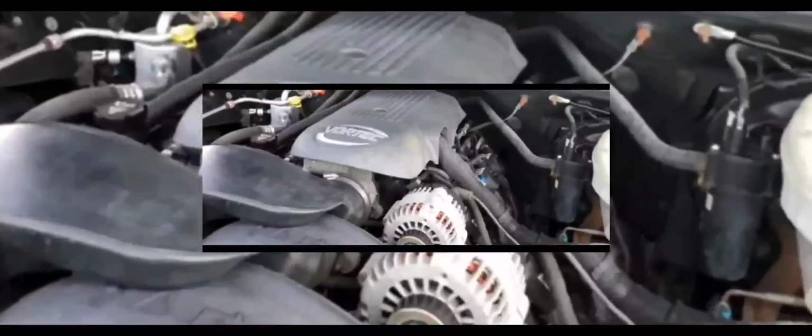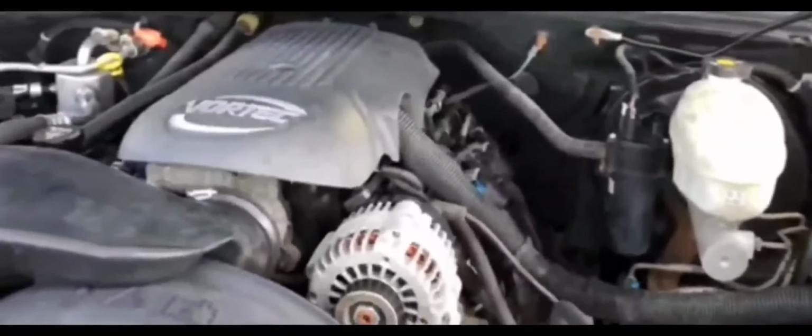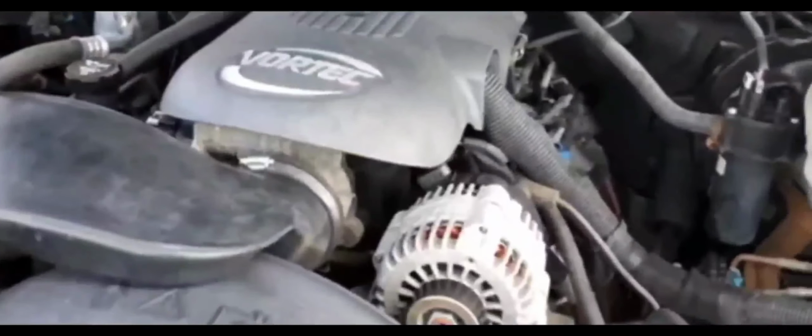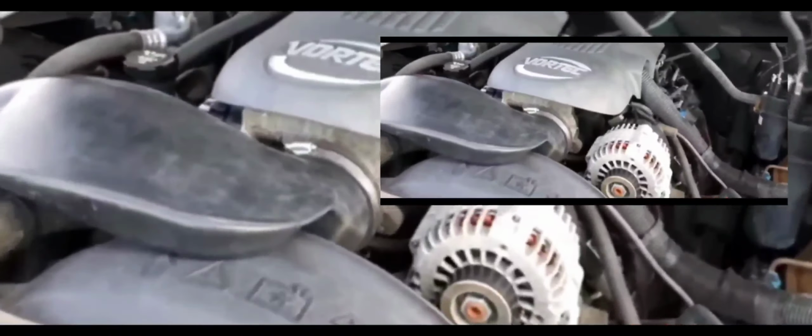I shifted to neutral, a couple of different positions, tried to start it, had the same issue, wasn't able to get it running. So I was thinking to myself, okay, it's possible that it's the battery that needs to be changed. I haven't touched it for a while, maybe it was dirty, etc. So I actually turned on the headlights just to make sure. Now, mind you, it was a strong crank. The headlights were working really bright. But I went to the battery anyway and looked at it, just so I could eliminate it.